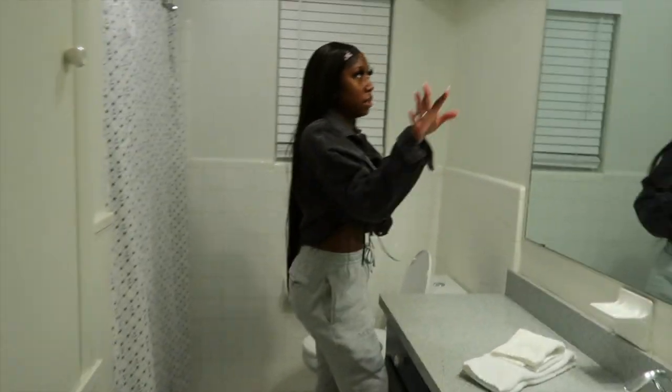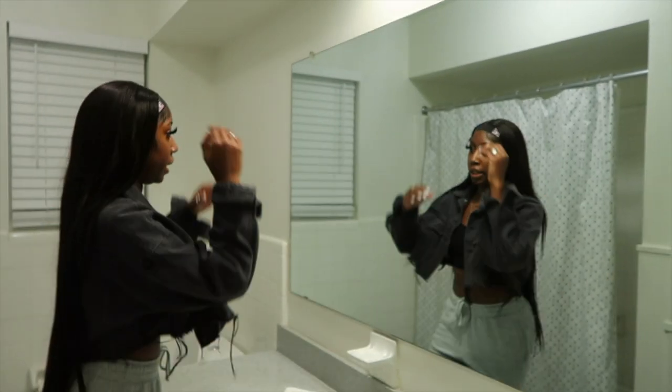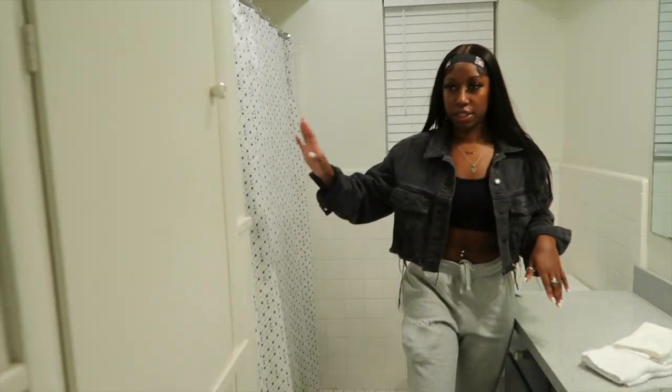So we got a full, this is a long mirror. So we got a full mirror, which is good. We can all get ready in here. And then we got our shower, of course, this way.